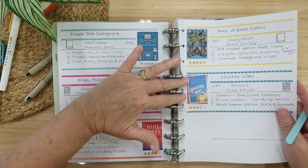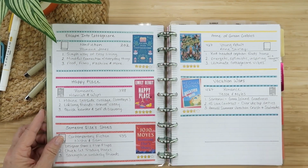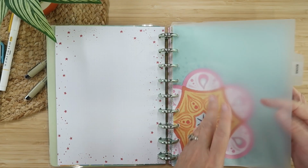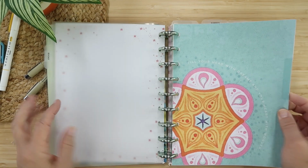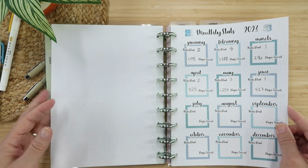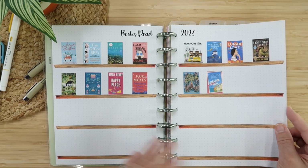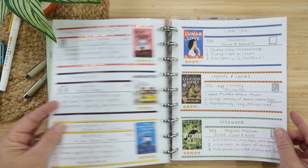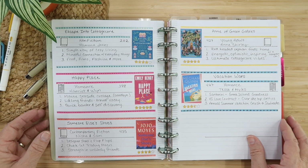And I think this turned out really cool. So I like this book section going on in my creative journal here. There's my Goodreads goal, my monthly stats, my bookshelves, this bookshelf, and then here are my review pages. So I am enjoying that.